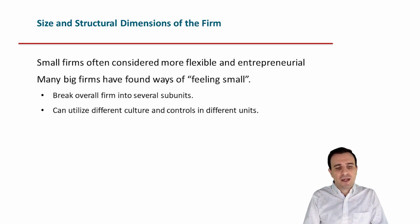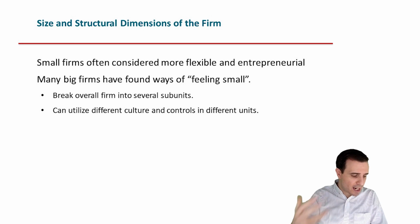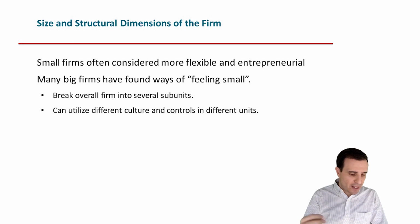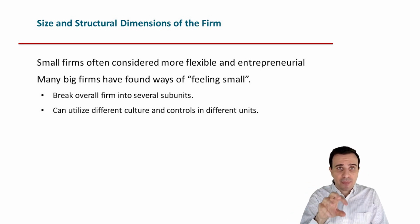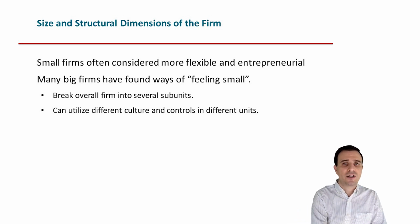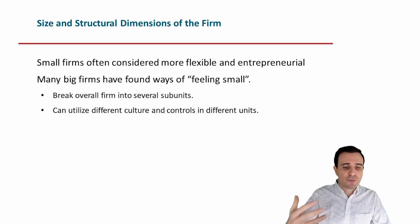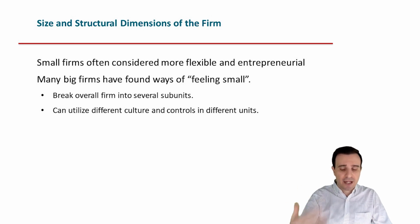So a key feature of smaller firms is that they are more flexible and more entrepreneurial. And the implication here is, can we achieve the same in larger organizations? Can we pursue what we define as a disaggregation of larger organizations, meaning that we create new smaller units in larger organizations, and in these smaller units, after accomplishing the disaggregation, we will be able to embed some of this more entrepreneurial culture and entrepreneurial behavior.